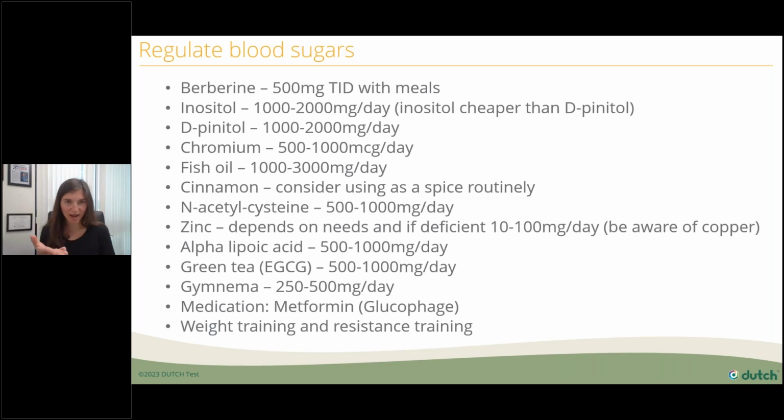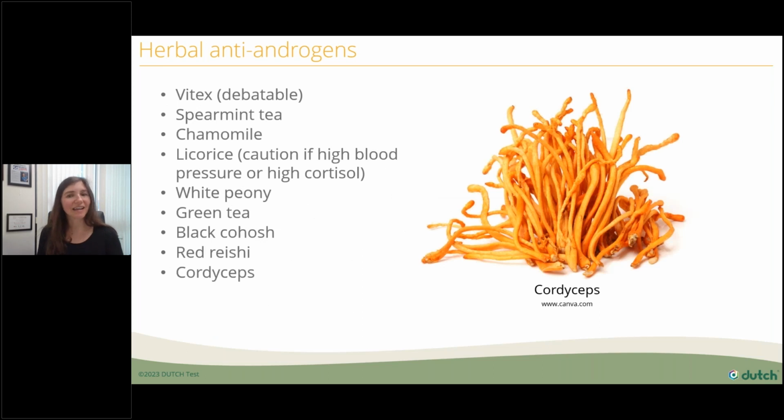But you can have this in your back pocket. It's a great resource to look back on. There's some dosing ranges here too. And we've got our herbal anti-androgens. Here's a picture of cordyceps. It's cordyceps mushroom, isn't it beautiful? But these are all the herbal anti-androgens.